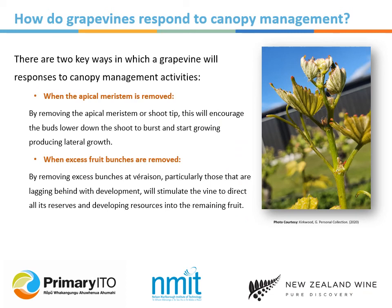So, how do grapevines respond to canopy management? Well, there's only really two key ways in which grapevines respond to canopy management, with the first being by removing the apical meristem or shoot tip, which is clearly seen in the photo to your right. By removing the shoot tip, this will encourage the buds further down the shoot to spring into action or grow, therefore producing lateral growth. The other is by removing excess bunches.